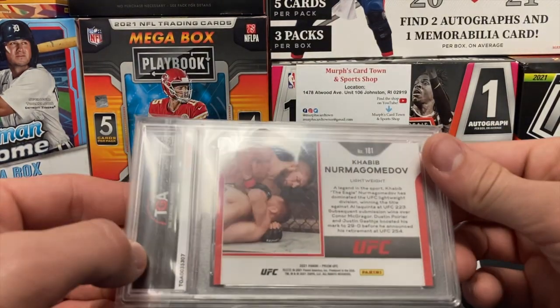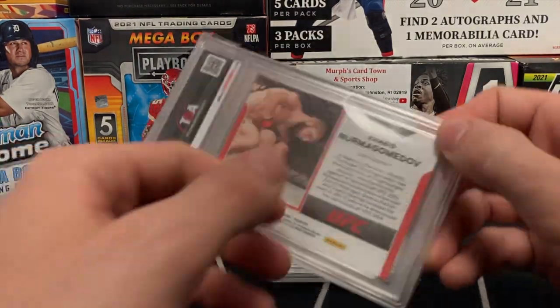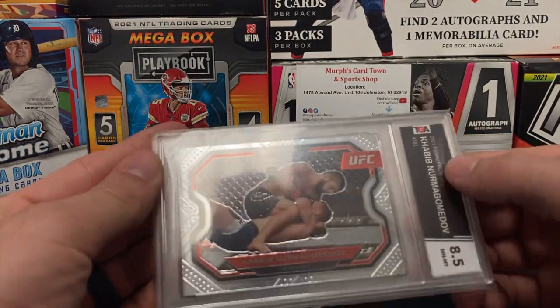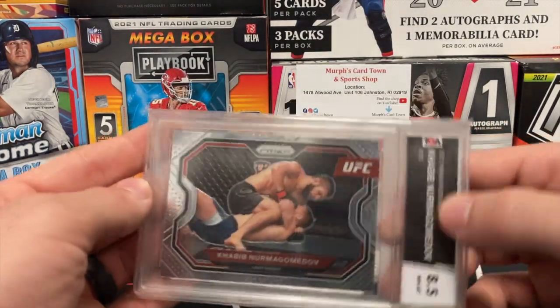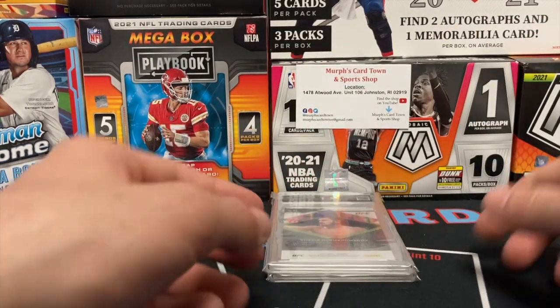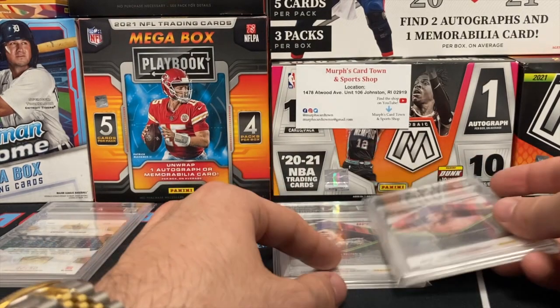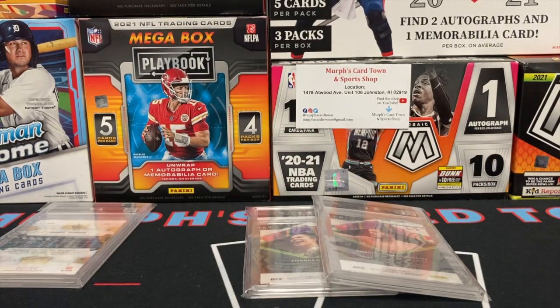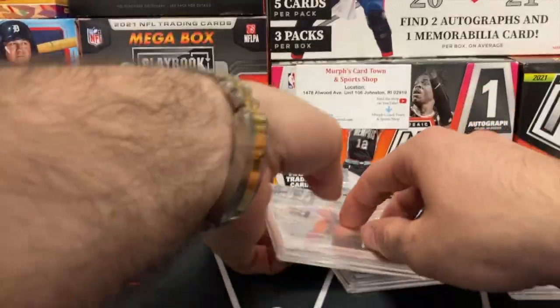All right, we have a Khabib. I'm not even going to say his last name because I know I don't know how to say it. And that comes back at 8.5 on the base Prism. We have a slow start, a very slow start to the submission reveal with the grades. But at least we're getting a little bit of a mix here with the UFC. Here's another. Let me just pull all the UFC cards.